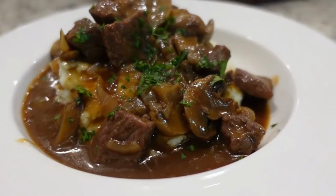So I gave you a little hint and said that our number 1 was another Instant Pot. Do you know which one it is? Drum roll, please. It's the Instant Pot beef tips and gravy. Y'all, it's so good and so quick to make. You're gonna love it. If you haven't tried it already, I'm telling you, you need to try this one.